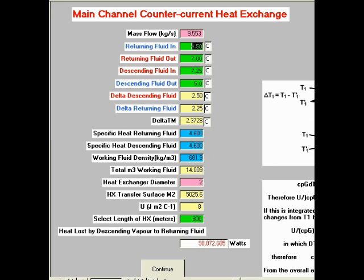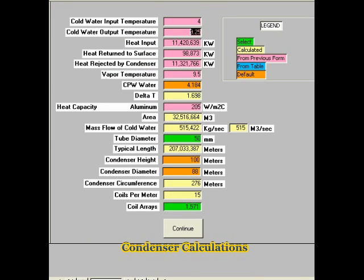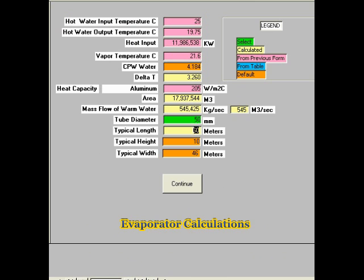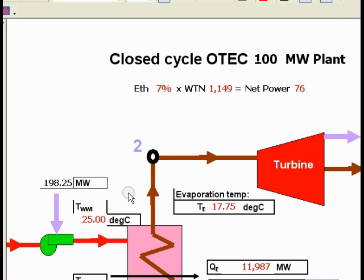More heat is returned to the surface as a result of the countercurrent circulation between the descending vapor and the working fluid rising in the brake tanks. The program calculates the dimensions of the condenser and the evaporator. It then produces a block diagram of the plant showing the calculated parameters.